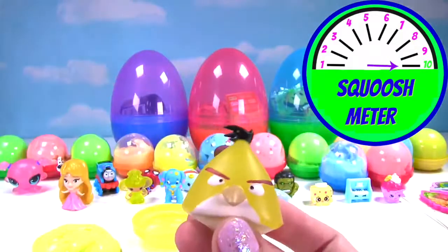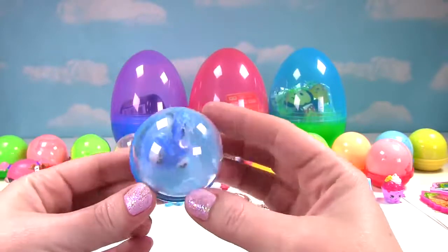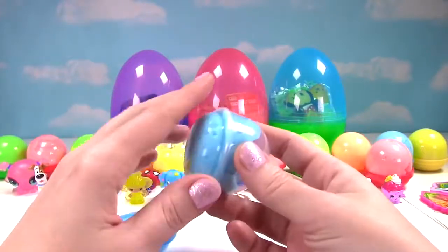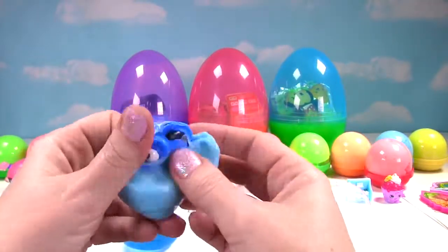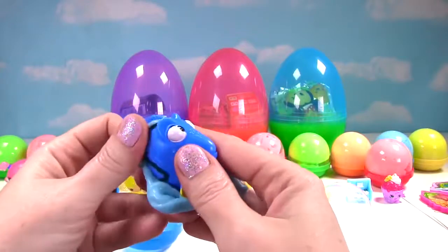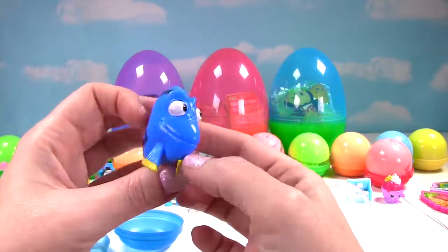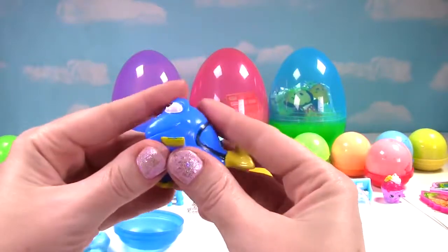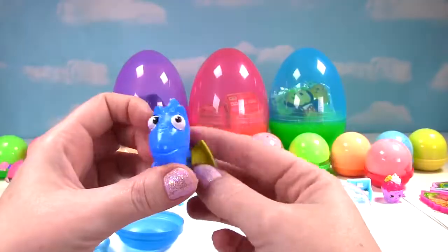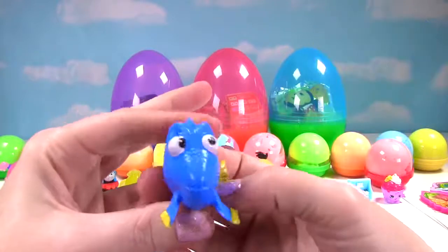Super duper squishy. Woo! Do you see that? Can you guess who that is inside? Let's open it up. Who's looking at us through this egg? Well, it's somebody who's blue and has big white eyes. It looks like our old pal Dory. And this Dory is a Mash'em. It looks so cool and it's very squishy. I just love how squishy these are. So on the squish meter, Dory gets a 9. She is super duper squishy.